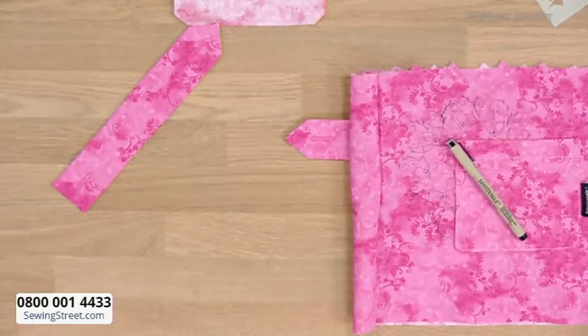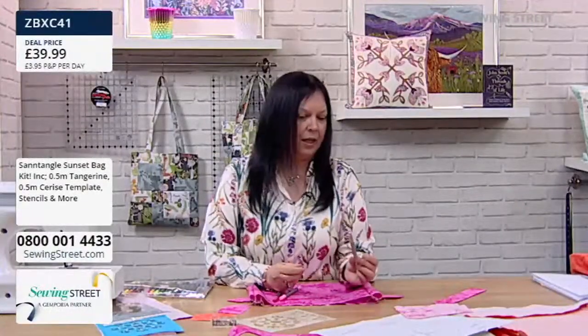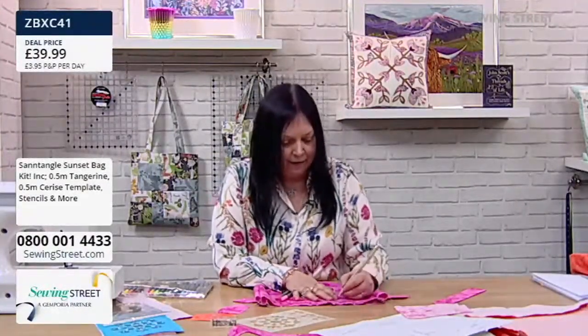Just going to bring a couple of pens in. If you've got the fabric pens at home, the fabric textile pens, you can use those as well. So there's a couple of ways you can do it. You can actually use the regular pen that we've got here, which is the one that comes in the kit.